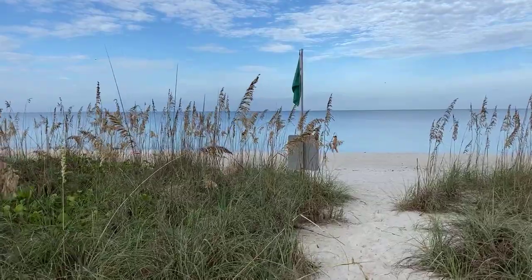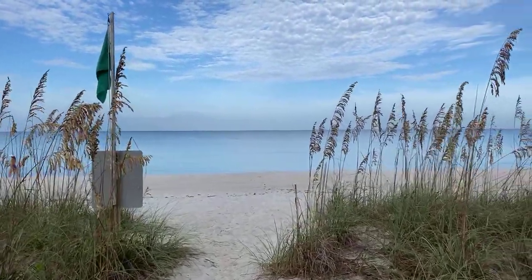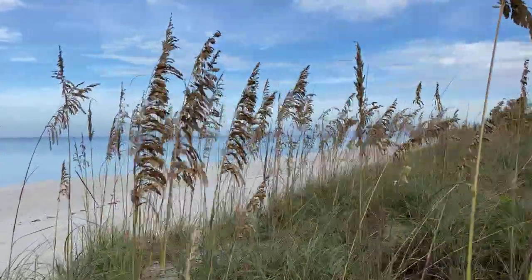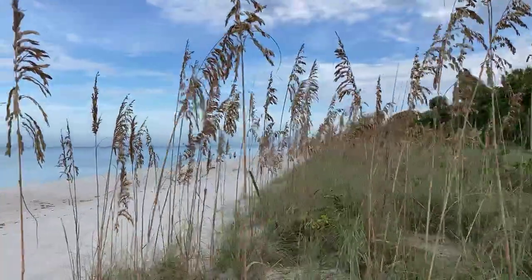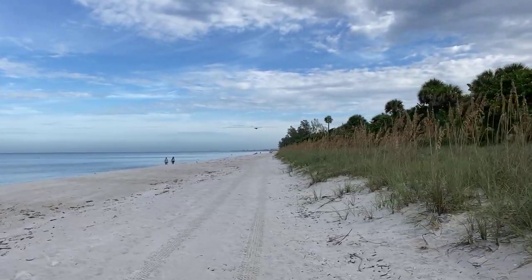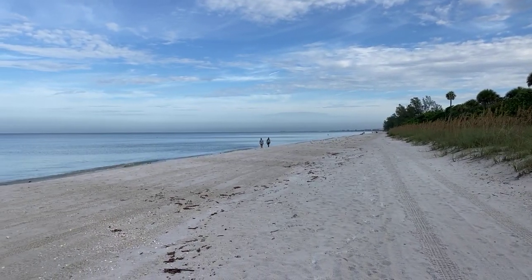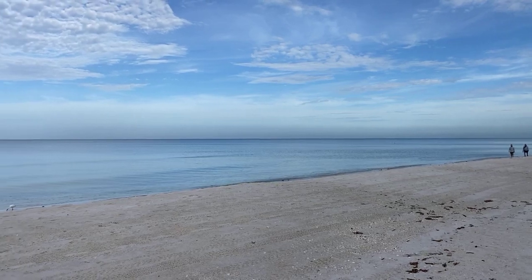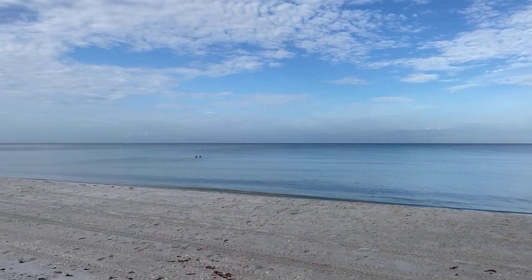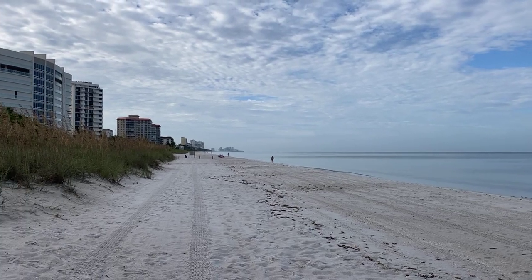Another quiet morning here in Southwest Florida. Hardly a breeze. A view north up our mile-long beach here at Delnor-Wiggins. I'll look down to the south, down towards Vanderbilt Beach, and Pelican Bay and Park Shore.